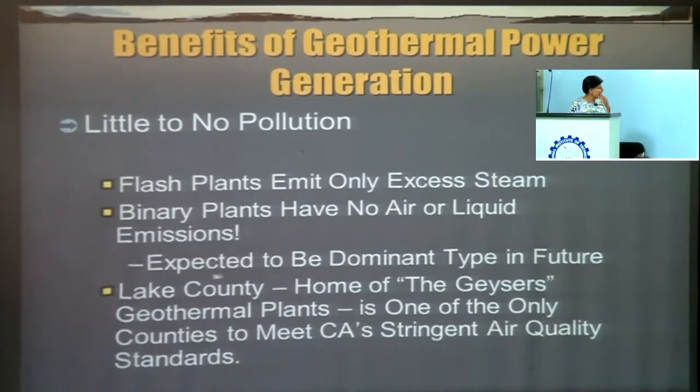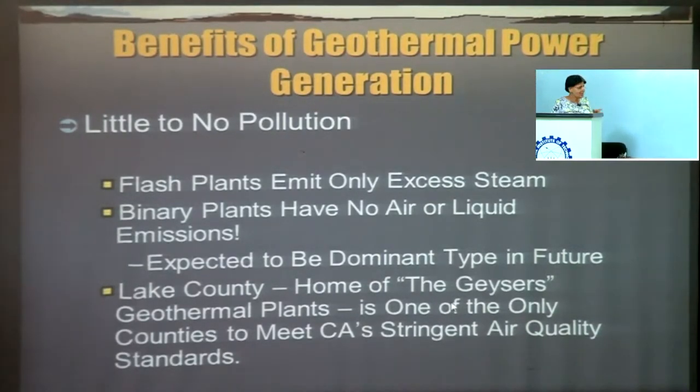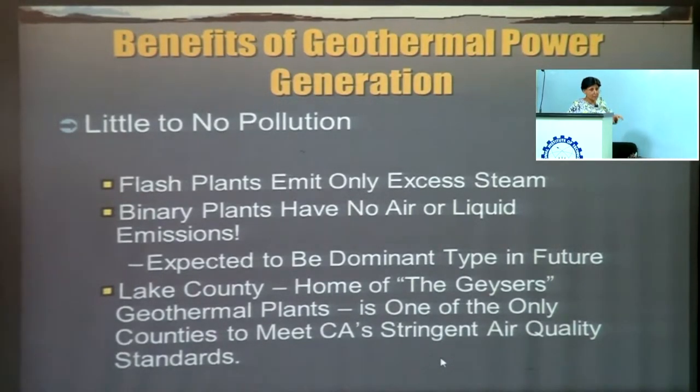Now, binary systems are expected to be dominant. Future systems will be binary so that your turbine blades, the most expensive part, can be safeguarded, and for other reasons too. The most important site here is Lake County in California, which is considered to be the geysers of the geothermal plants. That is because there are so many geysers, a minimum of 33 geothermal power plants.